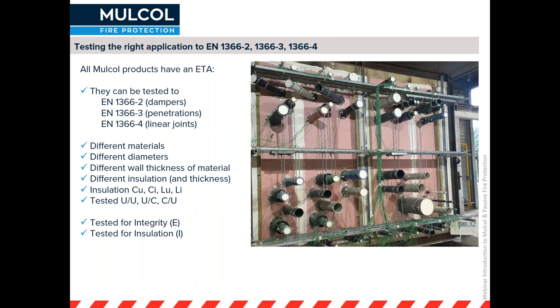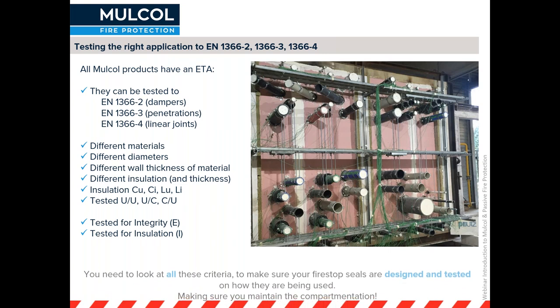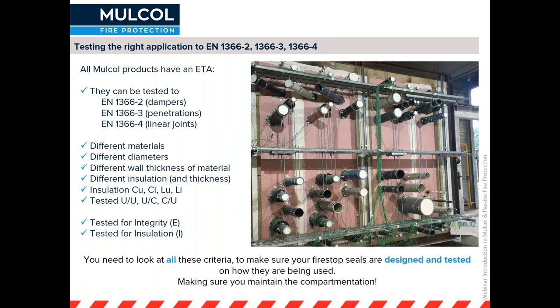Here you can actually see a complete test buildup of our system. With the Multicolor Slim, you can see we test different types of materials, but also it's very clear to see that you've got some capped situations, some uncapped situations. And it's important to look at all these criteria, because only then, when they're designed and tested to what the services are going to be used for, you can maintain your compartmentation.